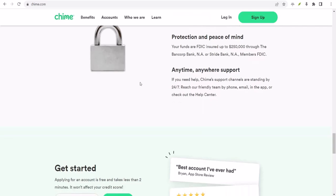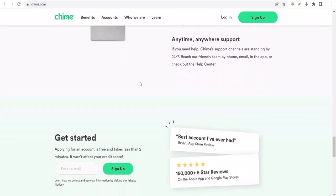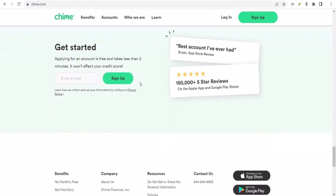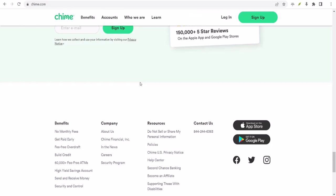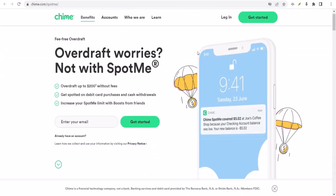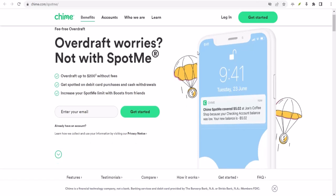So, what happens if you don't meet Chime's criteria? Well, your SpotMe limit could be reduced, or in the worst-case scenario, you could lose SpotMe altogether. It's like getting grounded from your favorite video game. Not fun. But don't panic.